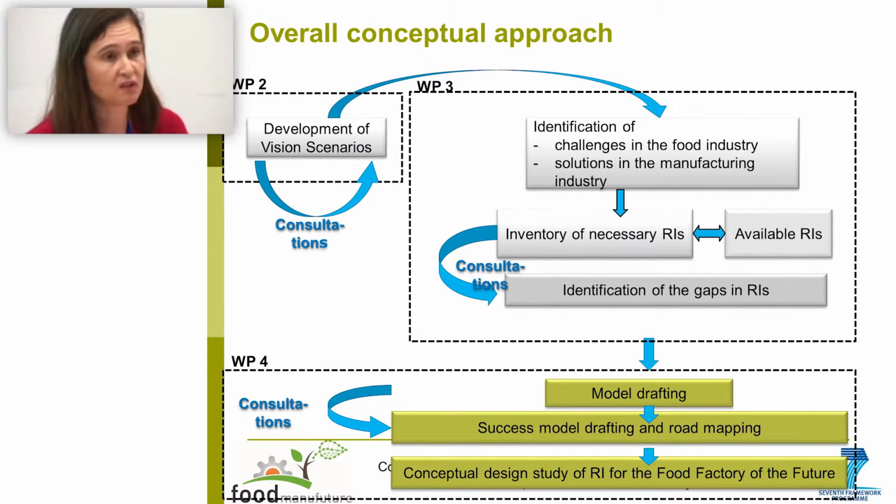We start by defining some kind of scenarios how food production could be done in the future. We have made a lot of mapping about what are the challenges of food industry nowadays. We have also looked at possible solutions that are available but maybe not completely used. And of course, we have also identified what kind of research infrastructures are available today and what capacities they have. Based on this mapping work, we could identify gaps and what could be the needs for a research infrastructure in this area.